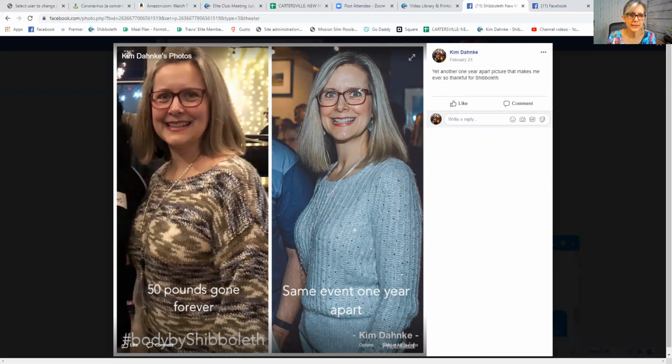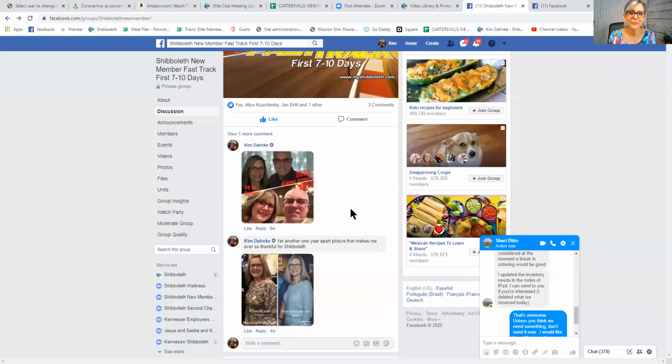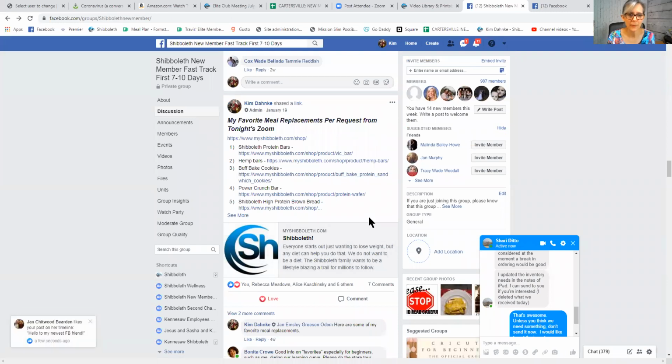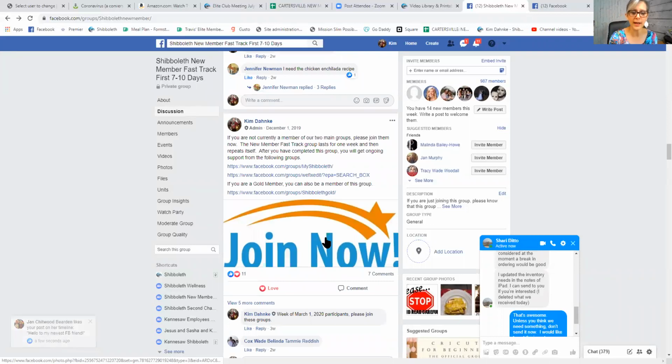So there's a picture of me. This was one year apart, same event, one year apart. I just put some pictures in there because when your Facebook pops up your memories and you're much thinner than the year before, it's like, oh, I can make a side by side of that one. And then look, here are all my favorite meal replacements that are in the store, because somebody asked me to do that. So I've listed those out there. So just go all the way to the bottom of that group and work yourself through that. All right.